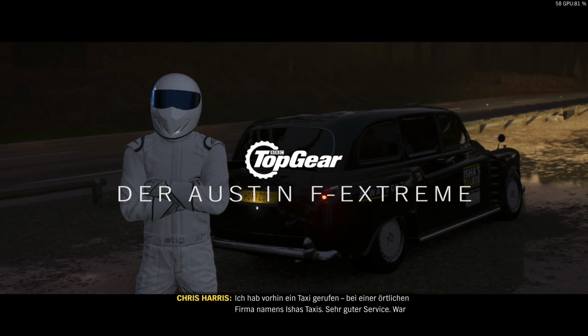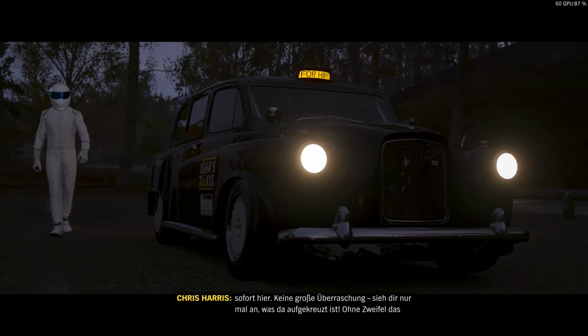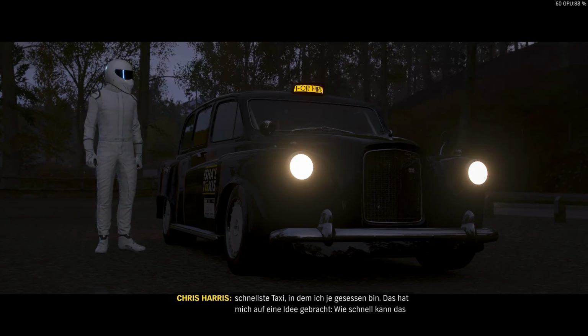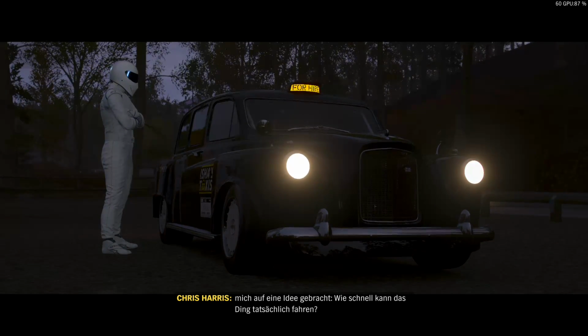I called a cab earlier. Local company, Aisha's Taxis. Excellent service. Got me here in no time. Unsurprising, really. I mean, look at what turned up. Hands down the quickest cab I've ever been in. Which got me thinking, how fast could this thing actually go?